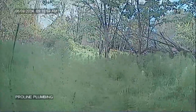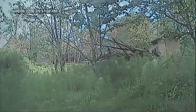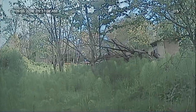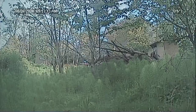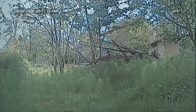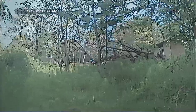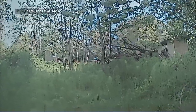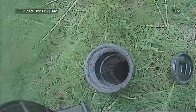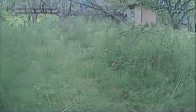We are about to perform an upstream and downstream sewer inspection at the address of 2911 Northeast Cherry Road in Vancouver, Washington. The zip code is 98663. It is 9:17 in the morning, and we are about to enter through the outside cleanout located downstream from the house in the backyard by the fence.